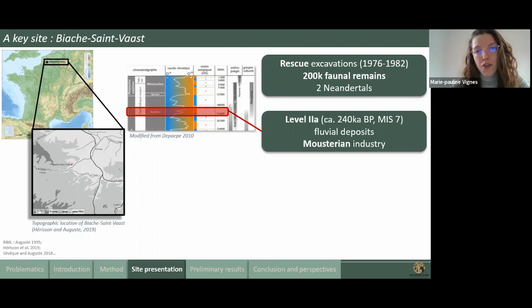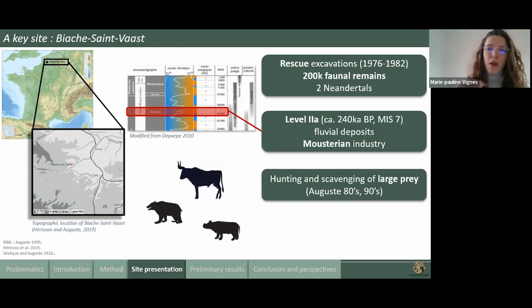The faunal assemblage from this level, where the retouchers come from, is associated with Mousterian industry and was dated to MIS 7. The whole faunal assemblage was studied by Patrick Auguste during his thesis, and he identified the hunting, scavenging, and processing of carcasses on the site of Biache-St-Vaast, with a domination of very large prey, so aurochs, brown bear, and rhinoceros, which implies a great coordination among the Neanderthal groups.